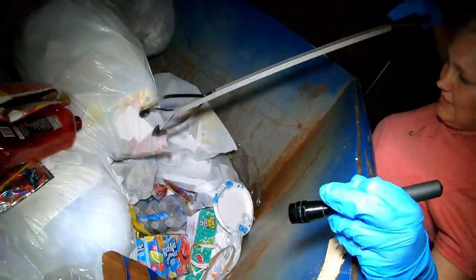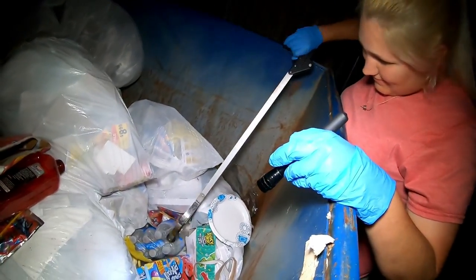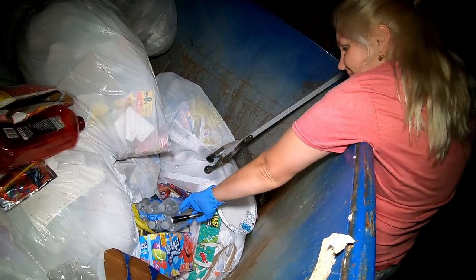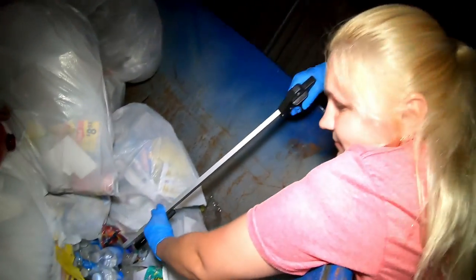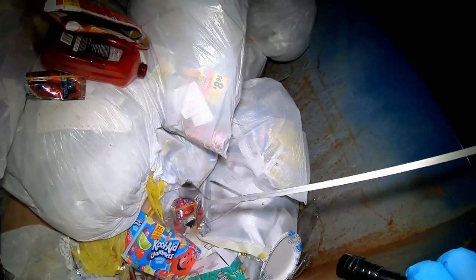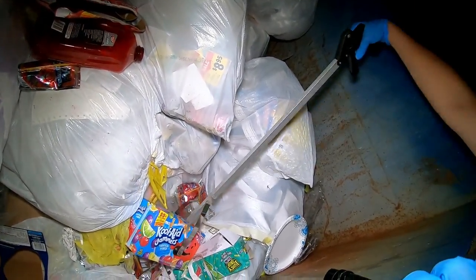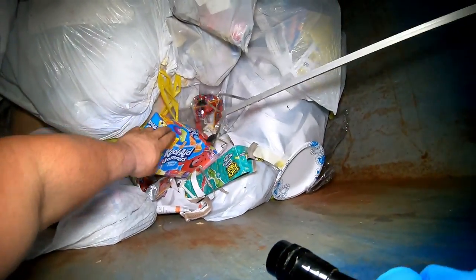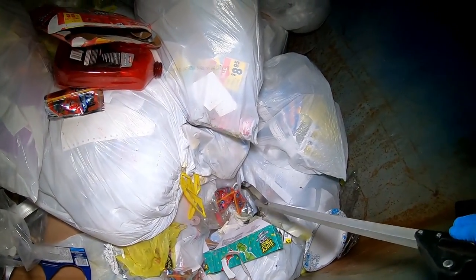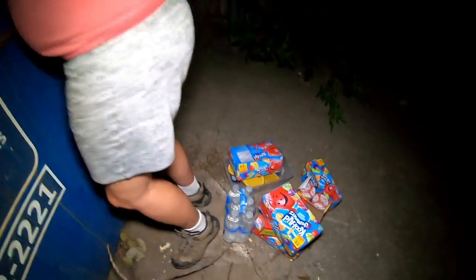Cool, some water. Aaron's been saying he was thirsty. Reach, reach, reach. Here, let me grab it with the camera. Got it. Okay. Whoa. Some coins. Help me. Huh. Okay, okay. Not bad little stash back here. No, it's getting all right.